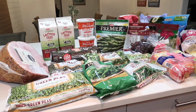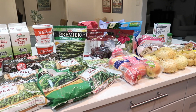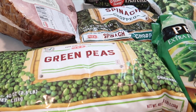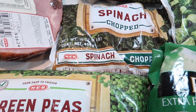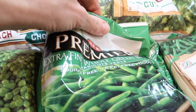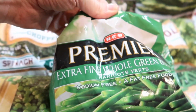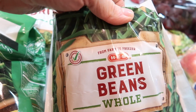Each week when I shop, I think about the areas that I need to stock up on, and this week it was some things for our freezer, namely frozen vegetables, because they were such a great price at HEB this week. So I got some green peas, some chopped spinach, broccoli, a couple different types of green beans, and the reason why is because these premier ones I really like to cook as a side dish, and the regular cut beans I like to use in soups.